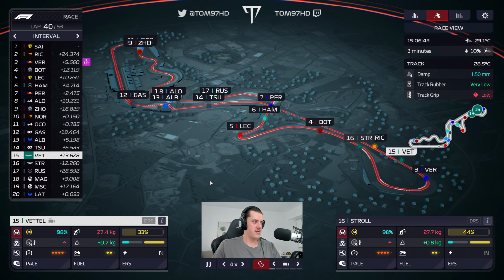So Ocon's out there on wets. This isn't over yet, actually. Just when I thought our strategy was absolutely shocking, the AI are fumbling it just as bad. So I don't even know where we are now. This is insane. But Seb's back up to P12, and he's going to be gaining on everybody ahead at a rate of knots on the dry tyres. Stroll's P13 ahead of Gasly, Albon, Sonoda, so he's back in the mix as well.